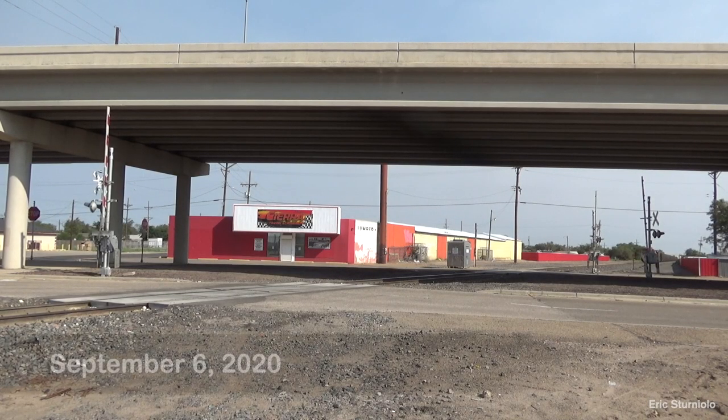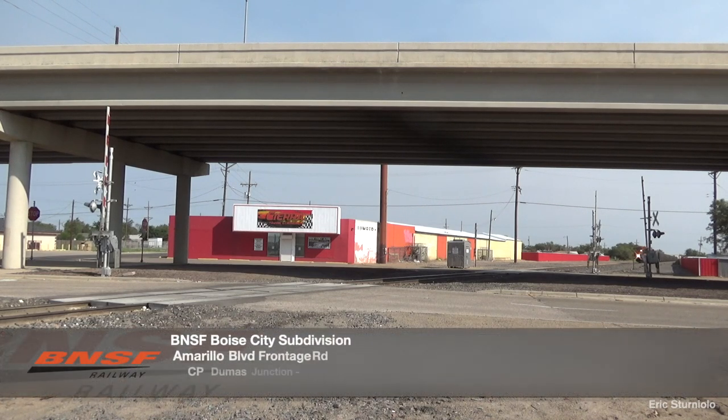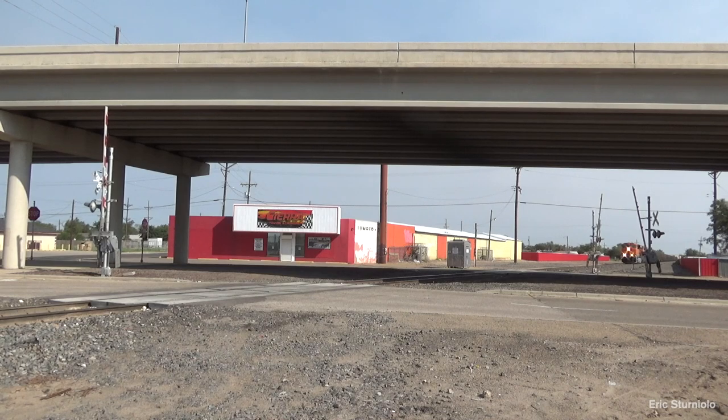My last catch out here in the Texas Panhandle was a lucky one. I had received a tip that one of the newly released BNSF 25th anniversary units was on the point of a southbound loaded coal train coming from the Boise City subdivision. I luckily found that Dumas Junction had a signal indication for them as they slowly approached my location.